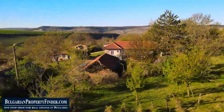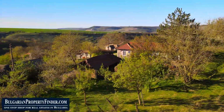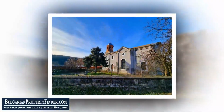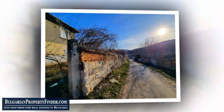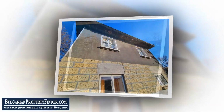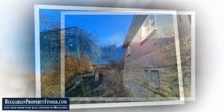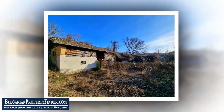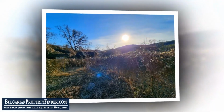Imagine a solid stone foundation house, standing proudly for nearly a century, its handmade double brick walls weathered by time yet standing strong. Picture 1078 square meters of fertile land, adorned with bountiful fruit trees, beckoning you to cultivate your own slice of paradise. This is more than just a home, it's an opportunity to embrace a simpler way of life.